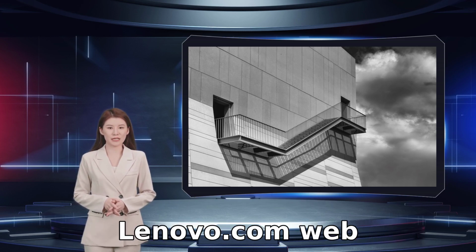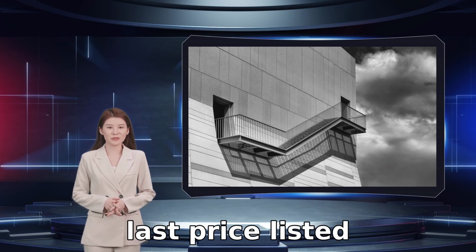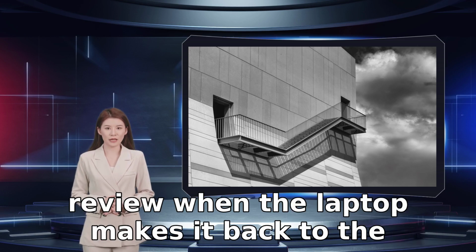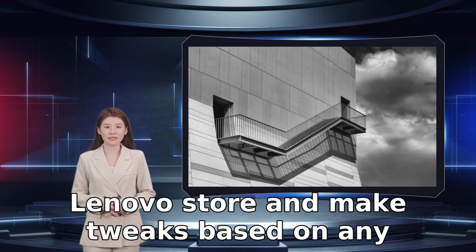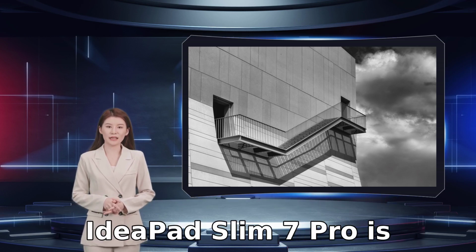Right now, the IdeaPad Slim 7 Pro isn't listed on the Lenovo.com web store, and the price I'm using in this review is the last price listed on the site. If necessary, we'll update this review when the laptop makes it back to the Lenovo store and make tweaks based on any change in price.